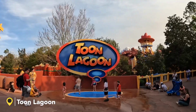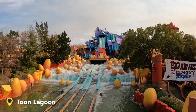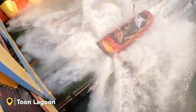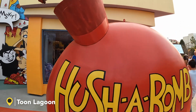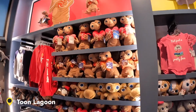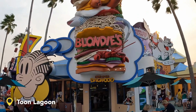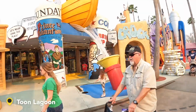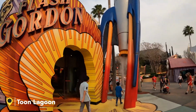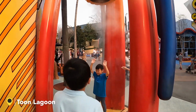Let's check it out. Yeah, it's awesome. Oh yeah, we're gonna get wet for sure. Check out the restroom. Cute. Blue Lagoon, you can see that. E.T. Minion stuff right there. Trolls. This is super cool. You can take a picture over there. Guys, that's a rocket, be careful, it's gonna launch soon! Boom! Another cute one right here.